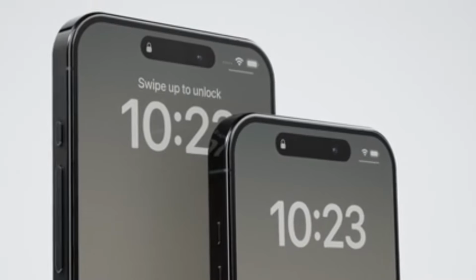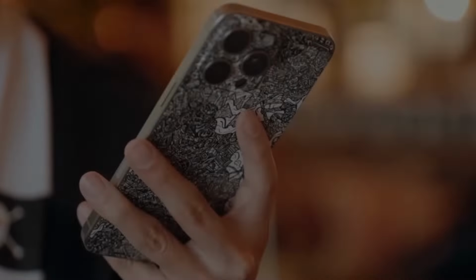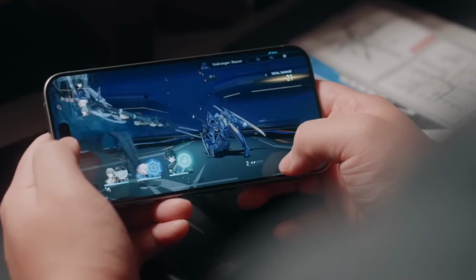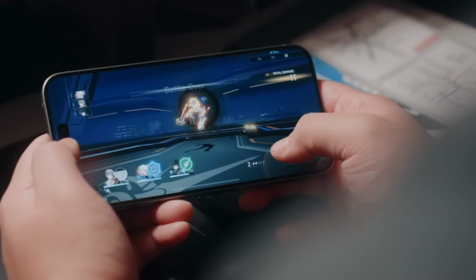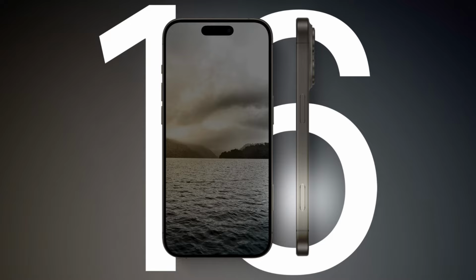The iPhone 15 Pro Max debuted with an action button instead of a mute switch and a USB Type-C port at the bottom, so those two features will be carrying over to the newer model as well. However, the iPhone 16 series will be scoring another button, dubbed the Capture button.